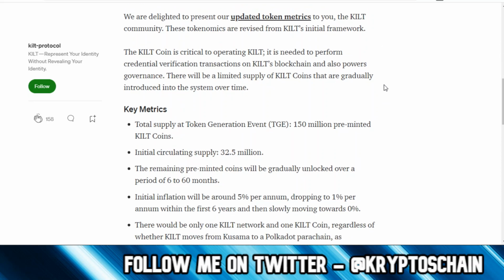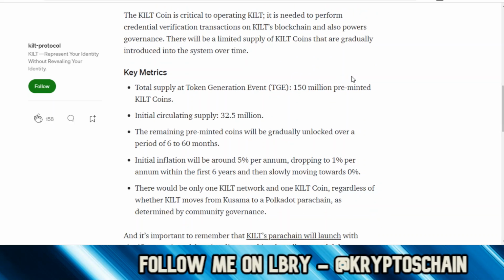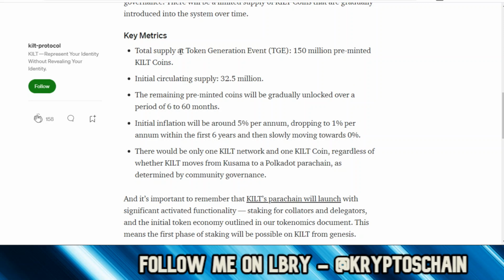The Kilt coin is critical to operating Kilt. It's needed to perform credential verification transactions on Kilt's blockchain and also powers governance. There will be a limited supply of Kilt coins that are gradually introduced into the system over time. Now, the total supply at token generation event TGE will be 150 million pre-minted Kilt coins.